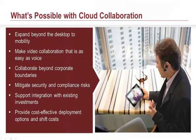So in closing, what's possible with Cloud Collab? You can expand beyond the desktop to mobility. You can make video collaboration that is as easy as voice, collaborate beyond corporate boundaries, mitigate security and compliance risks, support integration with existing investments, and provide cost-effective deployment options and shift costs.